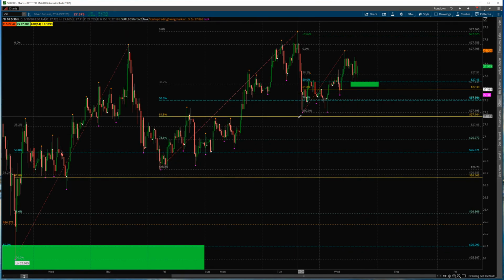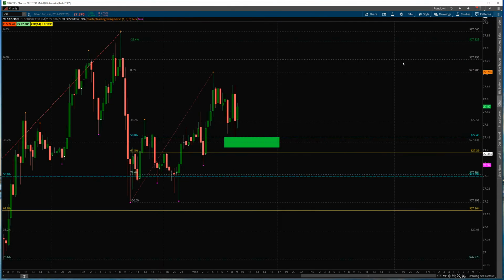27.45 was a full 50% retracement. This is what we needed to see. A break and confirmation of the halfway back long. Okay, we broke out of the short. We came into a full 50% retracement. 27.82 is the upside target, and that absolutely can complete today.